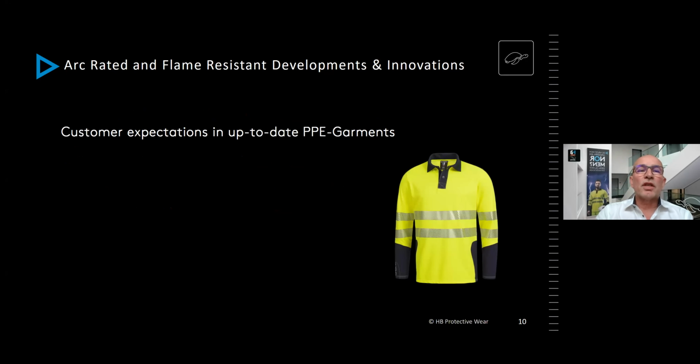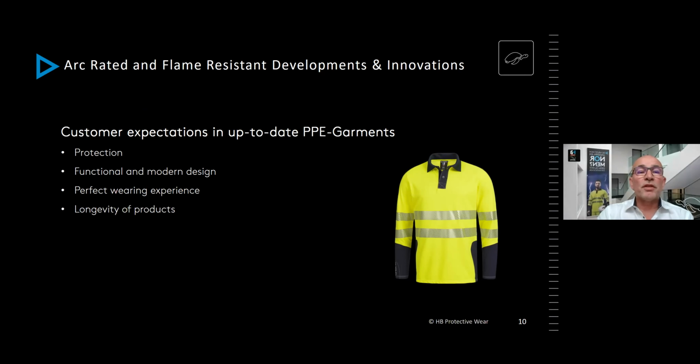So the customer expectations today in up-to-date PPE garments are, of course, a good level of protection. They expect a functional and modern design, perfect wearing experience, longevity of the products, of course, and washability in industrial laundries. And of course, nowadays there is sustainability.